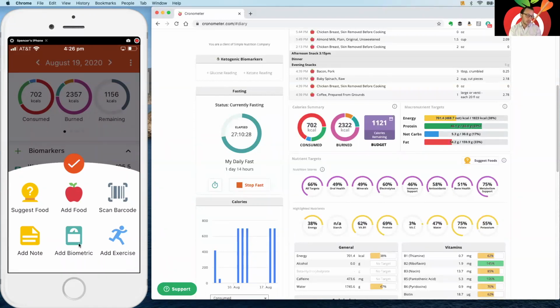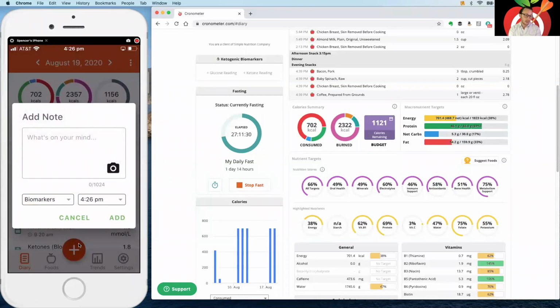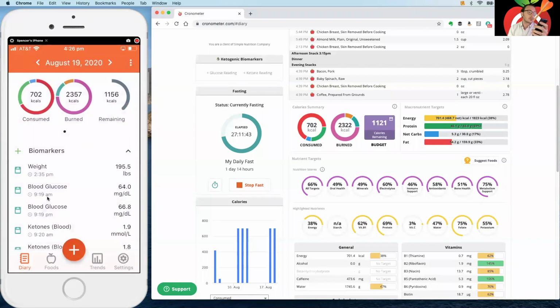But you can add a note, and you can add that note with that picture icon, and you can take a picture right from your phone there. And again, you'll also see the timestamp data and the group data here. Okay, and that goes for logging food as well.